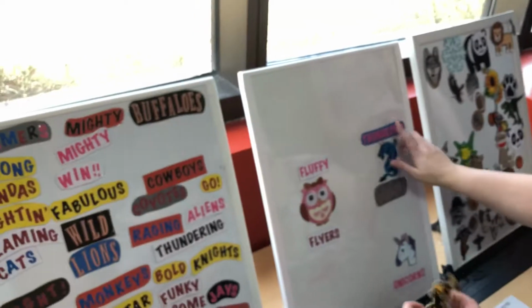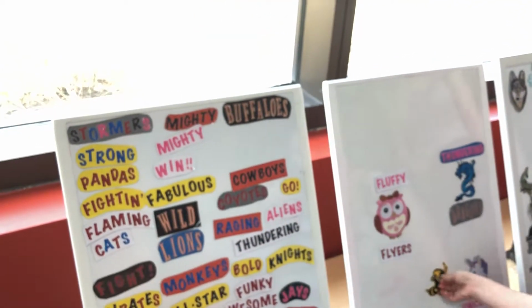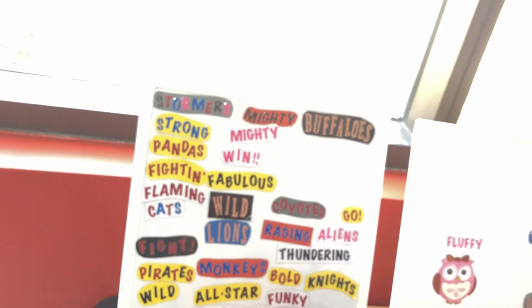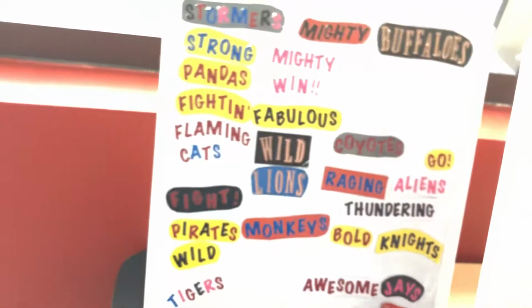Oh. Hunter picked the thundering dragons. I've got the fluffy flyers. You need to pick a description word, Jasmine. A, B, and T. Flashy cowboys, huh? Well, here, this would totally be mine right here. Pirates. Here, Jasmine. The funky uniform. Yeah, funky.